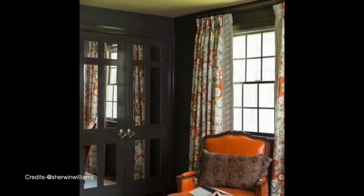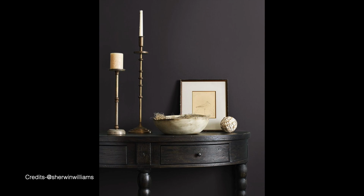So let's say if you're particularly fond of warmer tones in your home and you don't want a jet black color to play dominating, then you can even experiment with this warm black paint color to play a major role in your home.